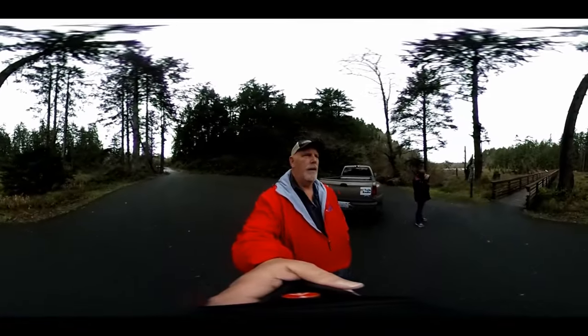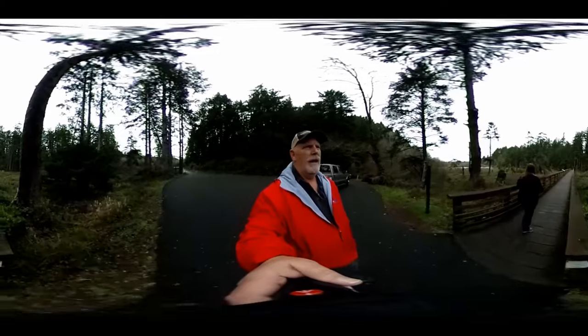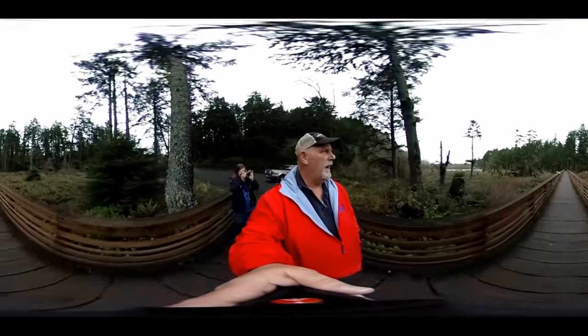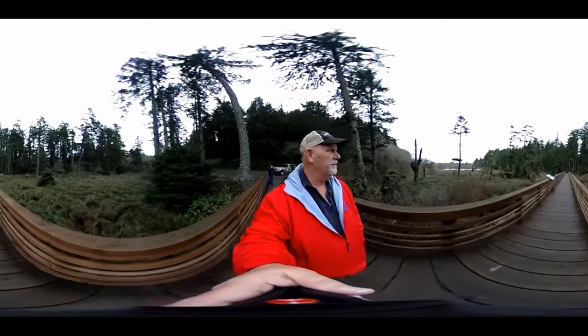Hi, this is Rob. We're at Beard's Hollow on the Oregon coast by Long Beach and Ilwaco. And this was kind of a pretty place. I thought I'd just take you for a little walk with the 360. And we're just going to go down this path. Real pretty down here.